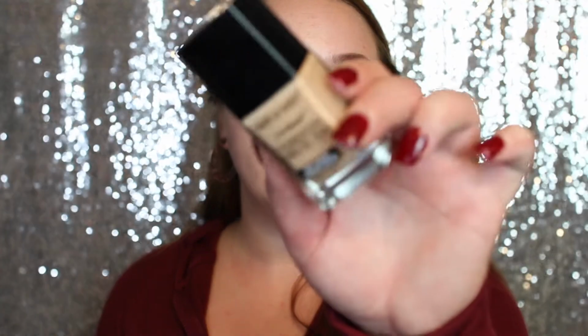So now for foundation, I'm going to go in the Wet n Wild Photo Focus, and this is in the shade Buff Bisque. So this is another product, if you go to Ulta, I think it's $5.99. But if you go to Walmart or Five Below, it is $5.